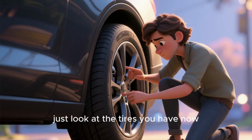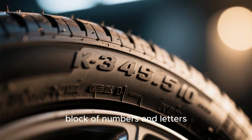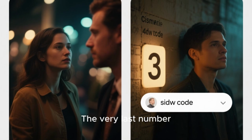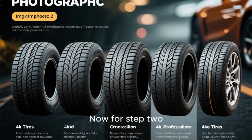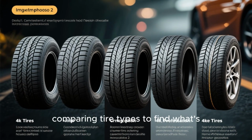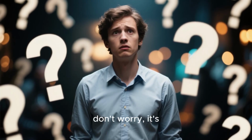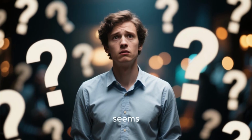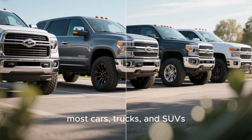Another way is to just look at the tires you have now. On the sidewall, you'll see a block of numbers and letters. The very last number in that code is your tire size. Simple as that. Now for step 2. Comparing tire types to find what's best for you. This is where a lot of people get overwhelmed, but don't worry, it's easier than it seems. Let's break down the main types you'll see for most cars, trucks, and SUVs.